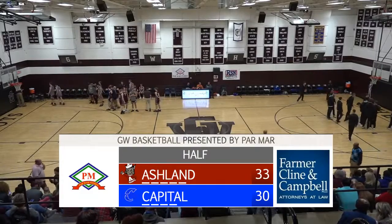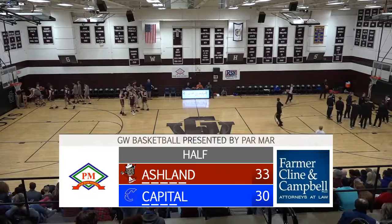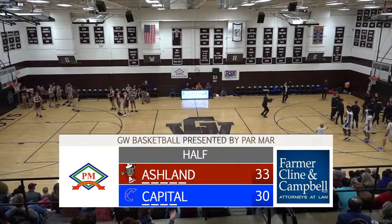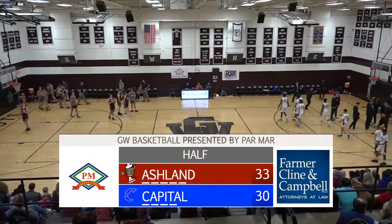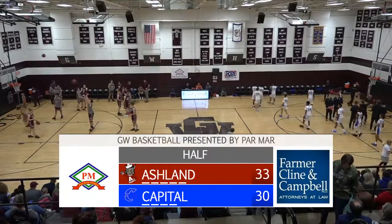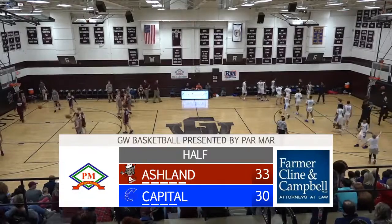Again, 33-30 is your score. Ashland leads Capital. Capital got off to a 13-5 lead early on in that first quarter. And then Ashland came back. It was tied at 15 apiece late in the first quarter. And then Capital hung on to win the first round, 17-15.